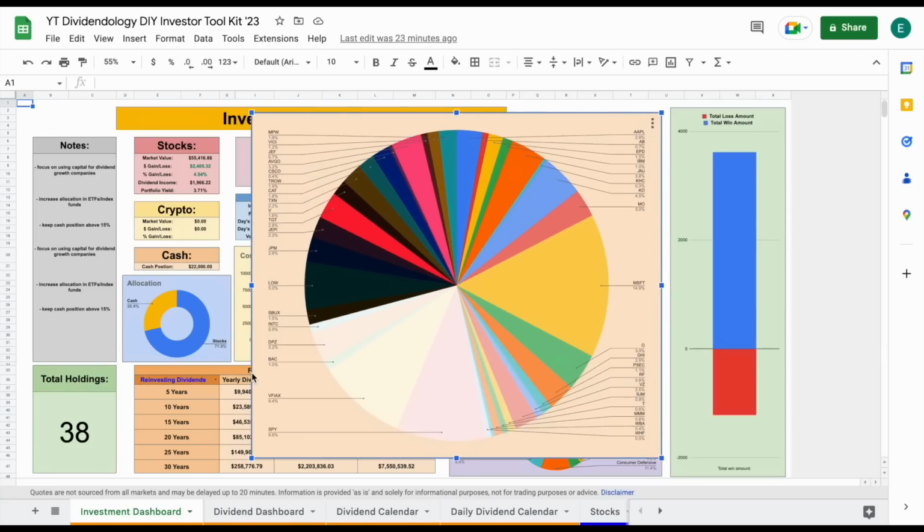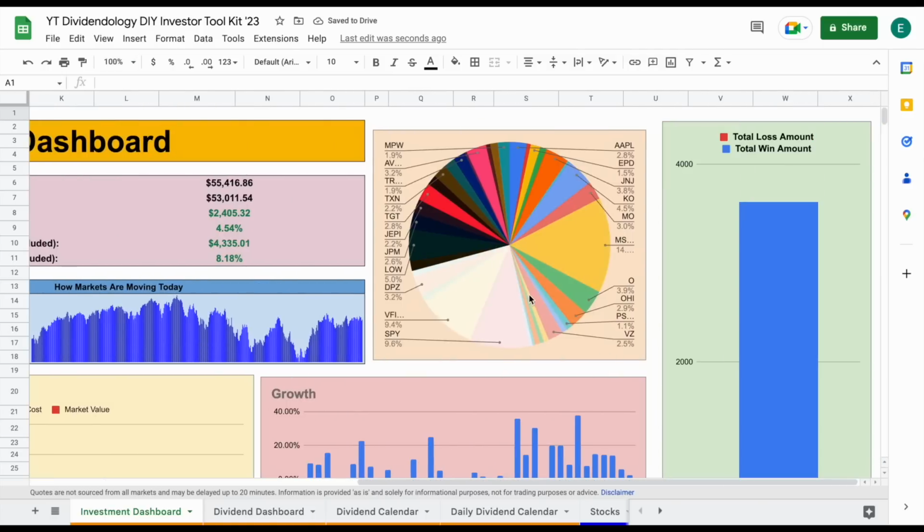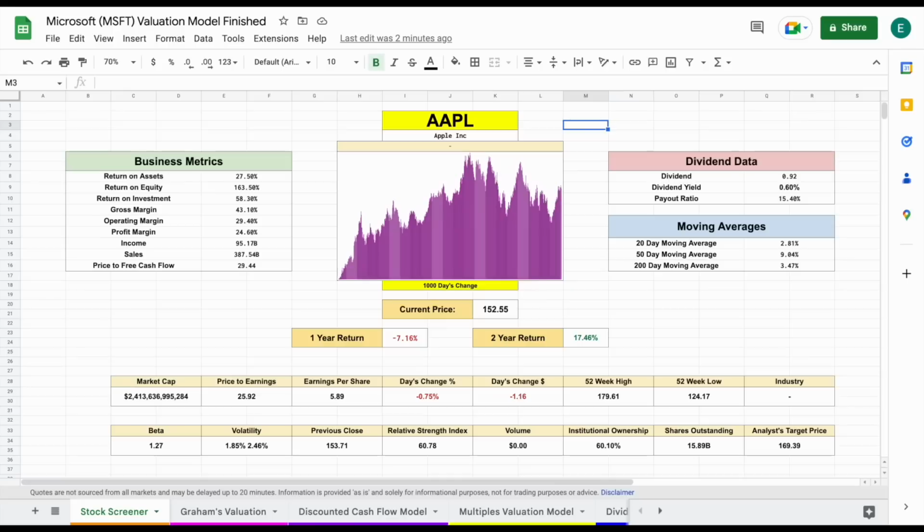I'll blow this up and you can see Microsoft is actually one of my largest positions. It's about 15% of my dividend portfolio, and I'll go ahead and zoom in a little bit right here. If we come over here, you can see this is actually a position I'm down just a little bit on right now, about 3.58%, but I'm not really concerned with that because I believe in the company so much long term. Let's go ahead and jump over to our valuation spreadsheet.